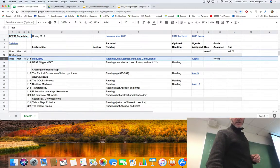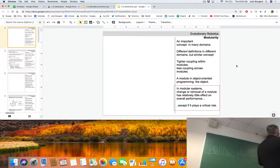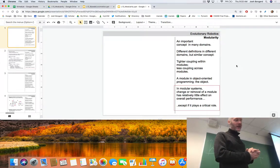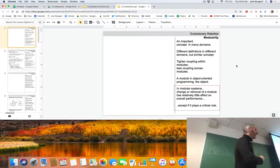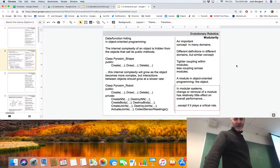Okay, so that's a little bit of background. Let's dive into exactly what this means. As I just mentioned, modularity is an important concept, not just in robotics, in anything really we engineer. Especially in computer science. Hopefully some of you have been exposed to object-oriented programming, where an object is more or less a synonym for a module. And again, we already talked about the benefits of that.